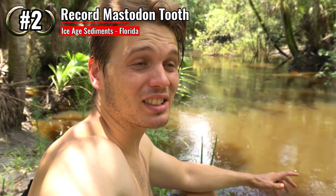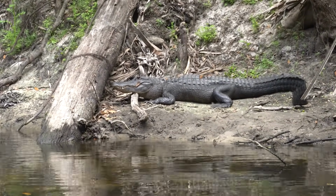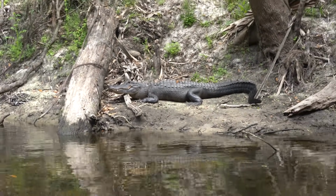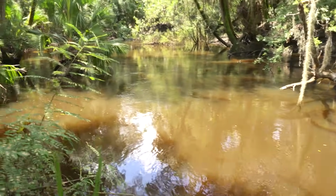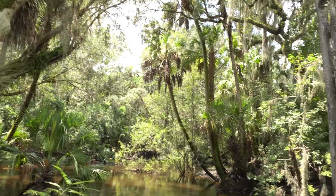I've been fossil hunting since I could hold a shovel, and on days like this, the biggest thing you worry about are gators. And I can tell you, you never get used to seeing them underwater. They can be in any one of these bends, under any one of these fallen logs, but that's what you have to deal with. They're the fossil guardians, the treasure guardians down here, and I will deal with gators in order to find some incredible fossils and go to beautiful places like this.